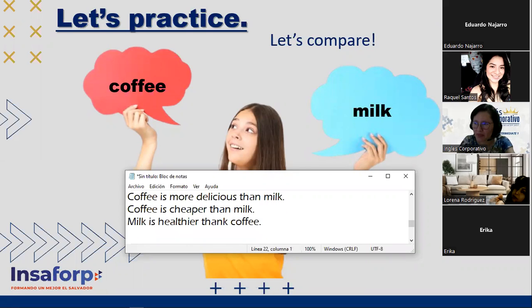For example, could be the milk is likelier than the coffee at night. Okay, milk is... Like this, lighter? Likelier. Is como apropiado, like. Likelier. Ah, you're saying more likely? Likely. Like this? Than the coffee at night. Pero así como yo lo escribí?